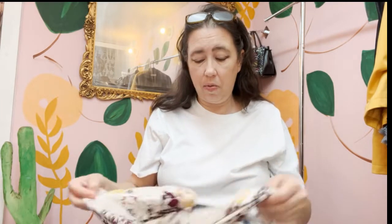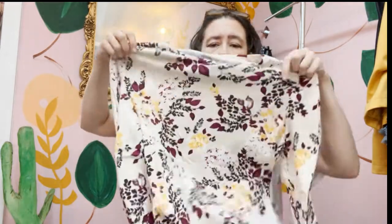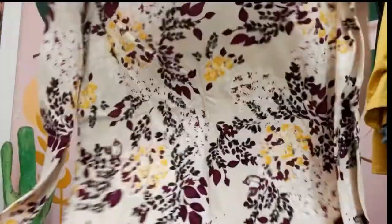Not real excited about Croft & Borrow, to be honest, but they sell. And I found like 30 of them. So I've sprinkled them in a little bit each month. So we have 3 of them in a row. This one is an extra large. It's a long sleeve. Has this really pretty color wave. It's like a burgundy with a forest green and yellow flowers on it. So it'd be really pretty for fall and being long sleeve.